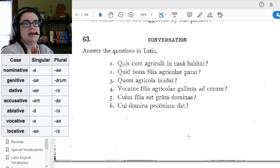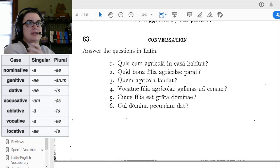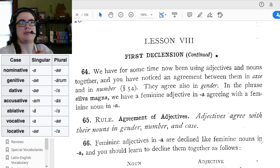So even up here, when we're talking in number 2 about the bona filia, the good daughter, right? Adjectives always agree with the noun they modify in gender, number, and case. So bona is feminine singular nominative. It has a feminine singular nominative ending because that's what filia is. And they give the example of silva magna, with a feminine adjective agreeing with a feminine noun.